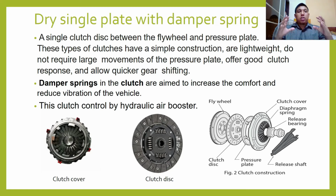Also, this clutch of HINO is controlled by a hydraulic air booster. Basically, this HINO 700 series has a 430mm dimension of clutch. That's all from me. Thank you.